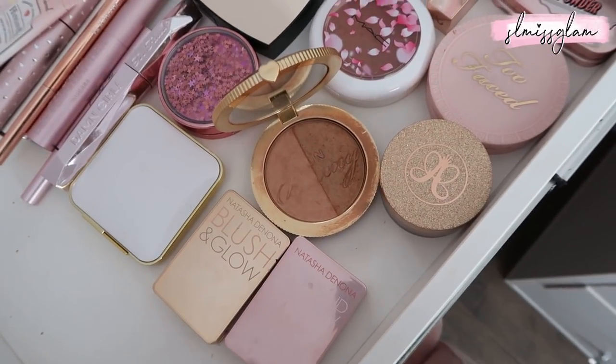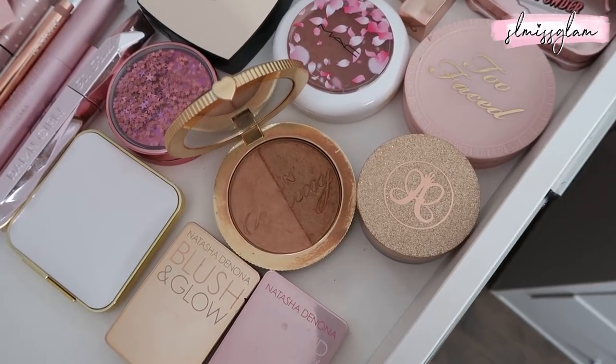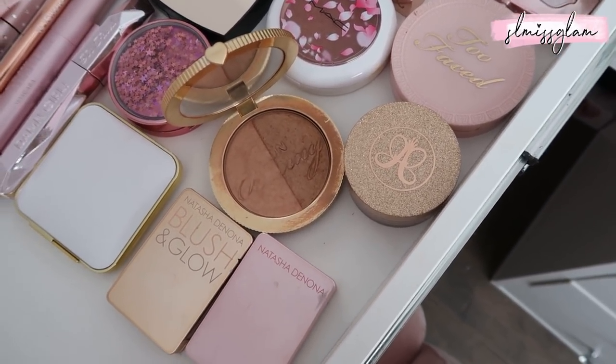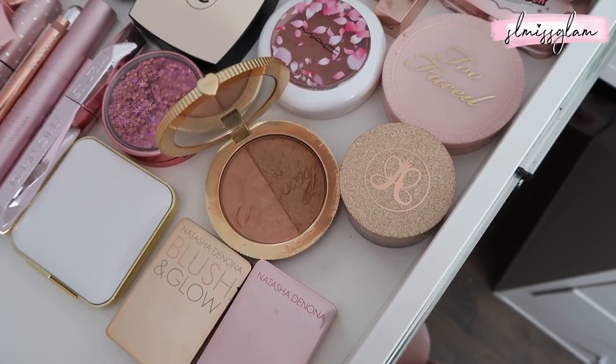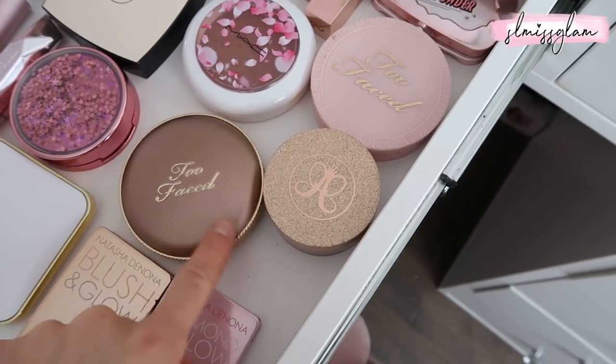Right here, if you want to know my favorite bronzer of all time, it would have to be Sun Bunny by Too Faced, which I want to say I've gone through like 8 of these in my entire lifetime because when they came out with it, I'm like, wow, this is my perfect color. So I really do like it. It's like a duo color right here. So that's what the packaging looks like.